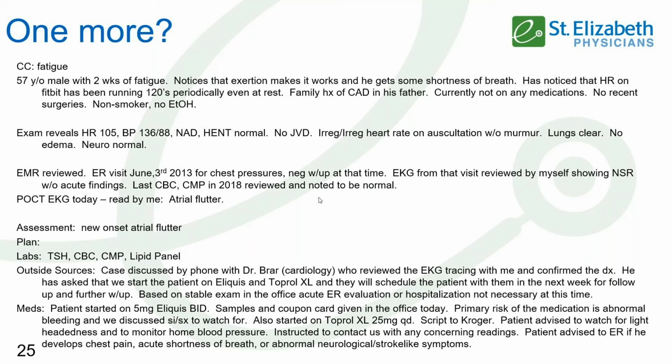The EMR is reviewed. He had an ER visit on June 3rd for chest pressure with a negative workup at that time. EKG from that visit was reviewed by myself showing a normal sinus rhythm without acute findings. So I just reviewed somebody else's test. Last CBC and CMP in 2018 were reviewed and noted to be normal. So there's 2 more points. EKG in the office today shows A flutter. So in my assessment, I've got new onset A flutter.